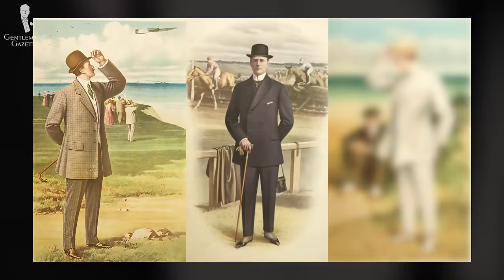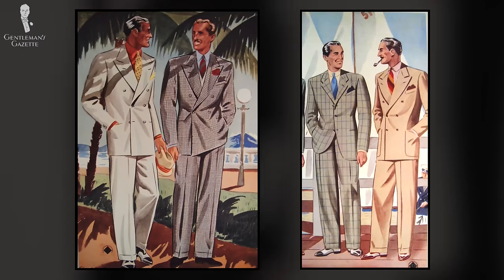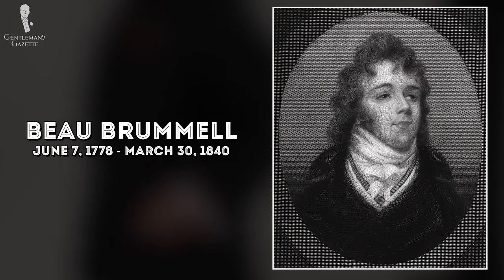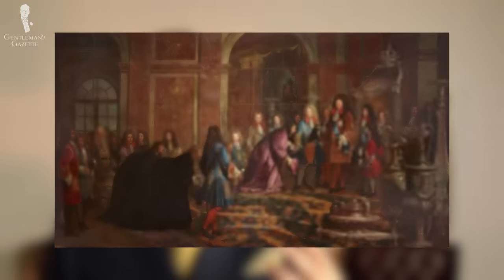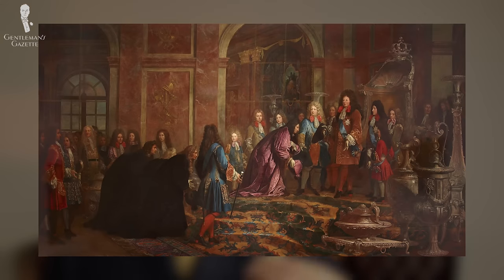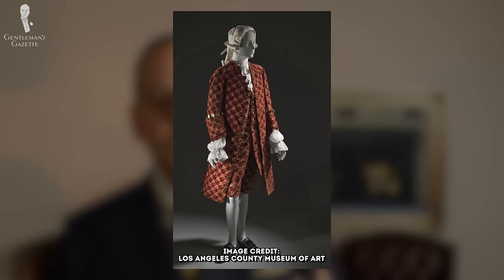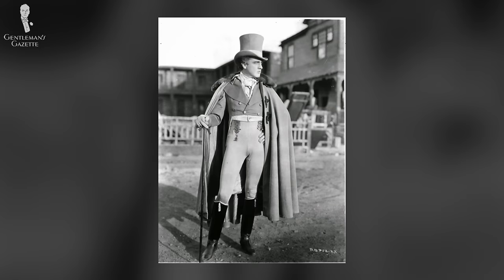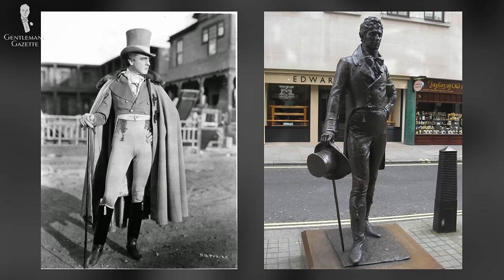Like many aspects of classic menswear, the origins of the suit can also be traced back to Beau Brummell. He was the prototypical gent in 19th century England. Before Beau Brummell, menswear was heavily influenced by the French court and evolved around heavily embroidered fabrics such as velvet and knee breeches and stockings. Beau Brummell replaced all of this with long trousers worn with boots and a coat that didn't have much ornamentation or color.